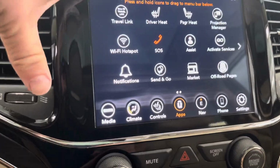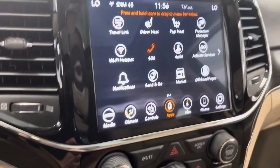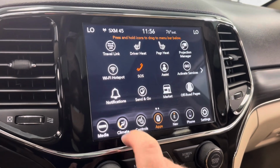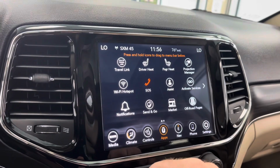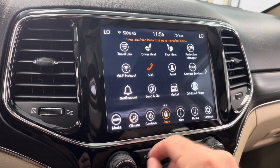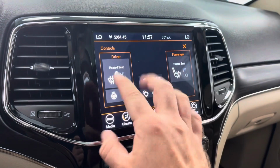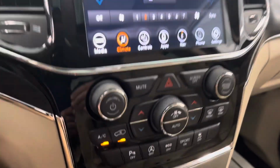Okay, let's take a look at this infotainment center here. Nice large display here. It does have a backup camera with your guidance lines right there. All powered by Uconnect. So you have your apps right here, which you can download, customize. A lot of different things you can do on this tech-wise, Wi-Fi hotspot, everything like that. One cool thing is there's no hard button for the heated seats or heated wheels, but it is integrated right here into the display, as well as the climate if you don't want to use the climate down here.